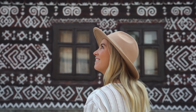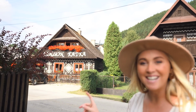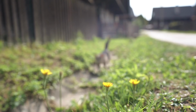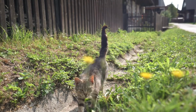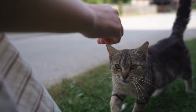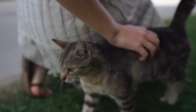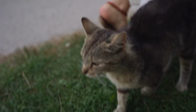Oh, there's a hotel here. All right, guys, if you're in the area, you want to stay somewhere, you can literally stay in this village. Morning, buddy. Oh, we have a traditional village cat. Hi. You're cute. You're so cute.